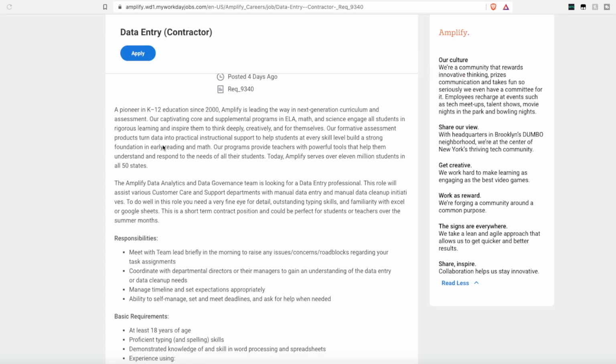They are hiring someone to do data entry. Now, they have some data entry cleanup projects that they're trying to complete, so they are looking for someone to assist their customer support departments with this manual data entry cleanup. So they're really looking for someone who has a fine eye for detail and outstanding typing skills, someone who is familiar with Excel and Google Sheets. It said this is a short-term contract position, so it could be perfect for students, teachers over the summer months. So it sounds like they do expect this to last through the summer.